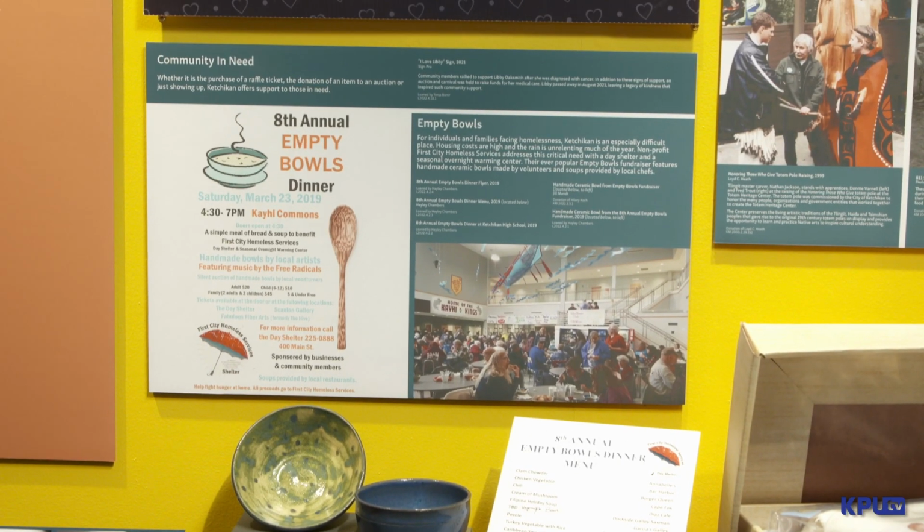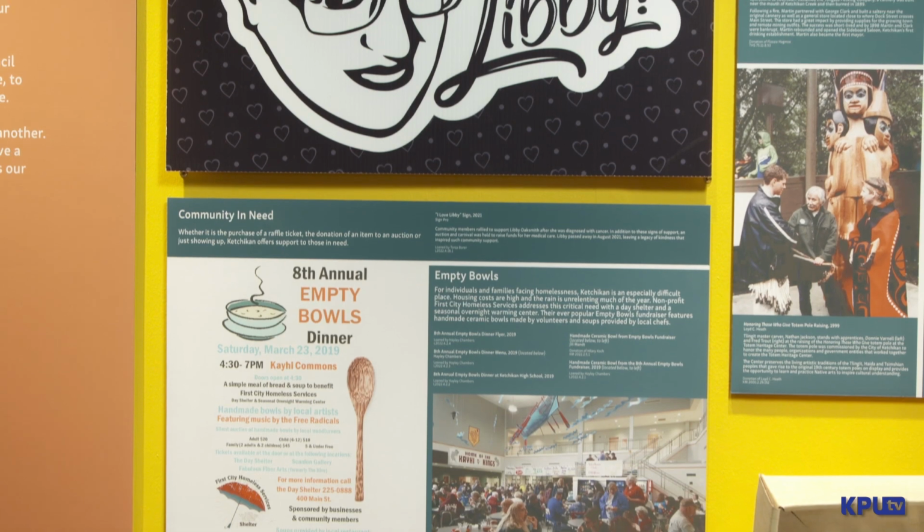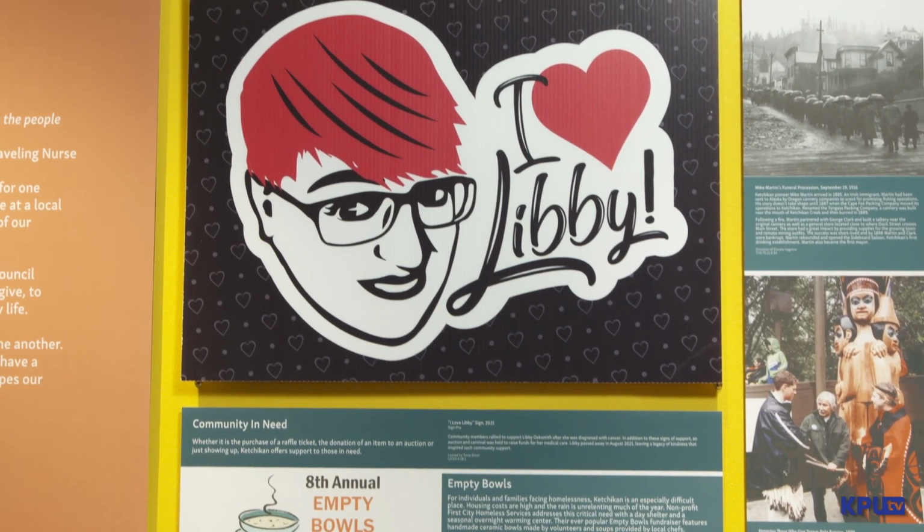Okay, I'm seeing some signs, I'm seeing a quilt. Tell me about what we're looking at here, Ryan. This part of the exhibit is all about how we as a community are responsible and accountable to one another. And whether it's the purchase of a raffle ticket or the donation at a fundraiser, Ketchikan comes together when people need help. And we have different aspects of that, whether that's the Empty Bowls fundraiser or Libby Oaksmith and the entire carnival that was set up to help raise funds.